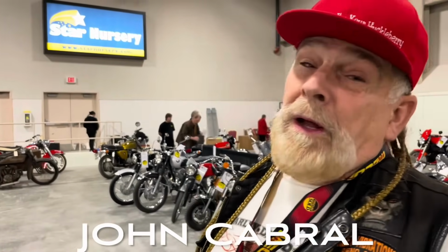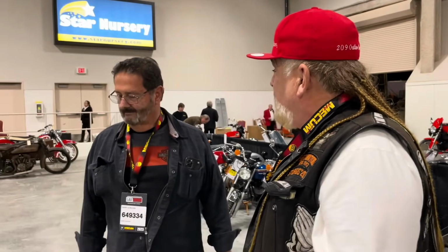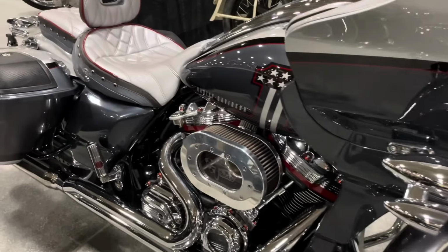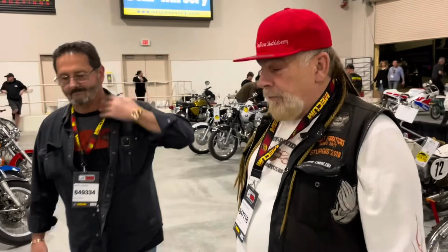2019 CVO with the build, what is it, 130, 140? What size cubic inches? 130 something cubic inches. Wow. It's got a swing arm, chain drive. It's beautiful. And the final hammer price? Oh, it was 42. I love it.